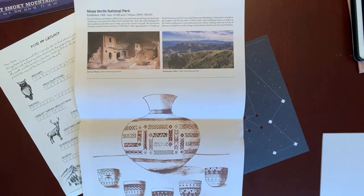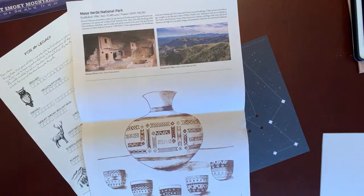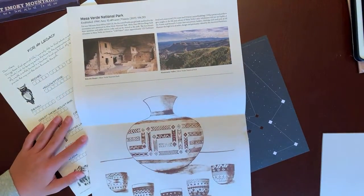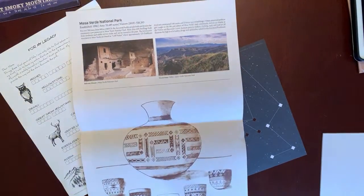The best known structures in Mesa Verde are found in Cliff Palace, where approximately 125 Puebloans lived and constructed 150 rooms and 23 kivas. Other preserved artifacts give insight to the life and culture of Mesa Verde's early inhabitants and are on display at the Visitor and Research Center. Intricate pottery, baskets, clothing, tools, and rock art all illustrate the high level of utility, design, and spirituality valued by the ancestral Puebloans. Okay, there are the fun facts, I guess.